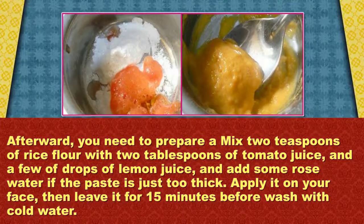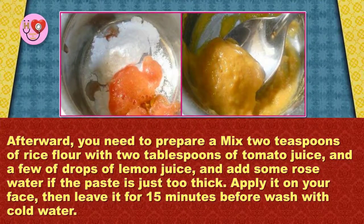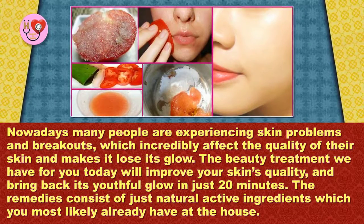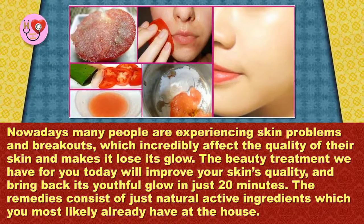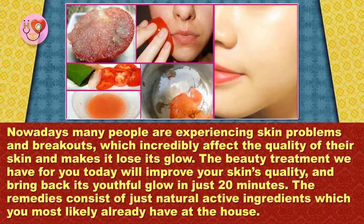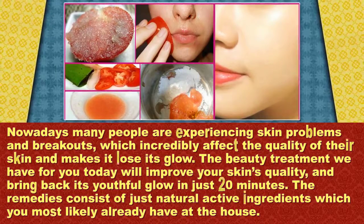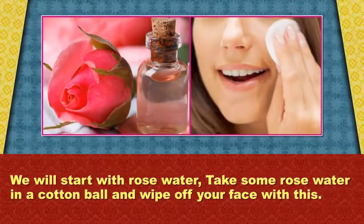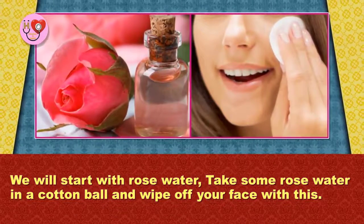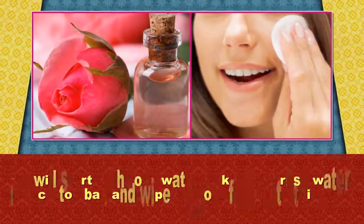Afterward, you need to prepare a mix 2 teaspoons will improve your skin's quality, and bring back its youthful glow in just 20 minutes. The remedies consist of just natural active ingredients which you most likely already have at the house. We will start with rose water. Take some rose water in a cotton ball and wipe off your face with this.